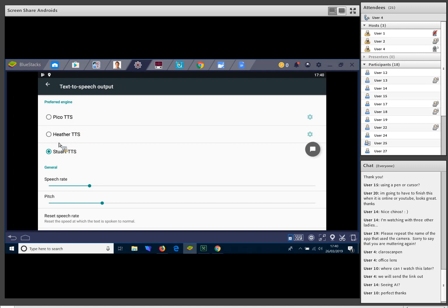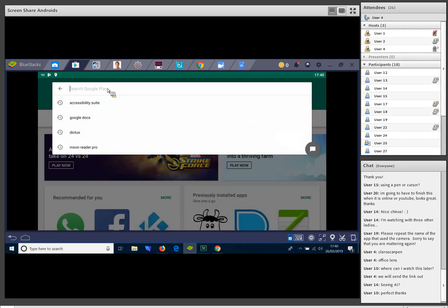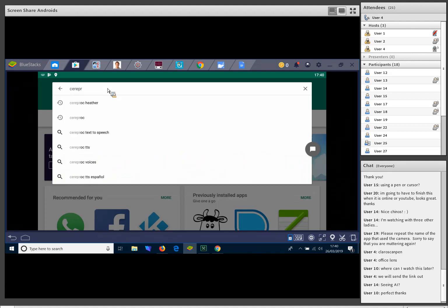But I've also got a couple of other speech apps. One is the Heather app and the other is the Stuart app. And I just got them from the Google Play Store. And just while I'm here, I'll quickly change to the Google Play Store. The best way to find these voices is to just do a search for Cereproc, because they're the company who produced the voices.